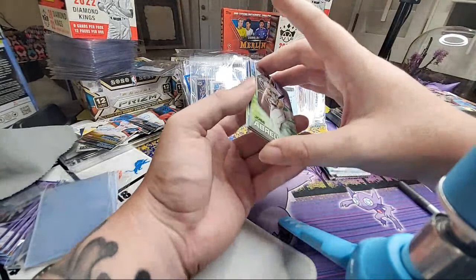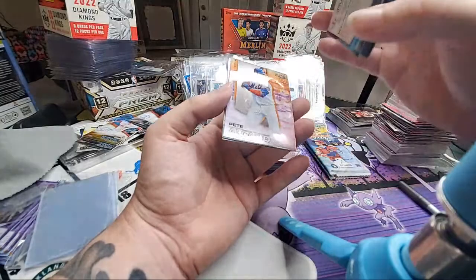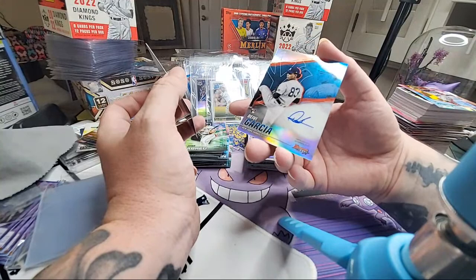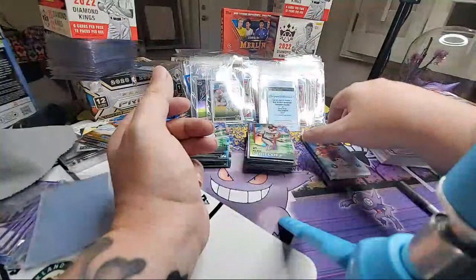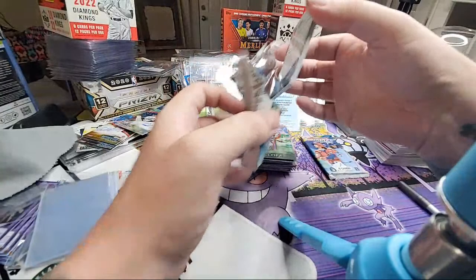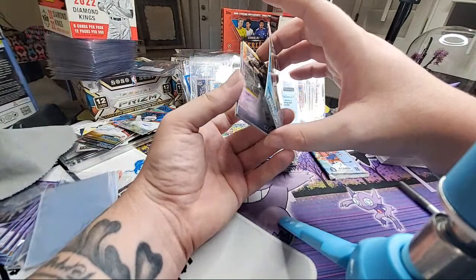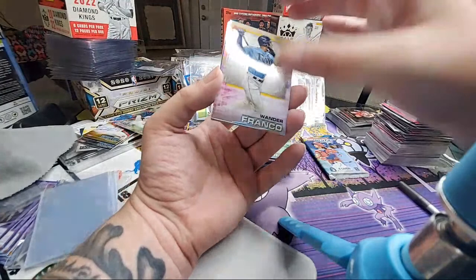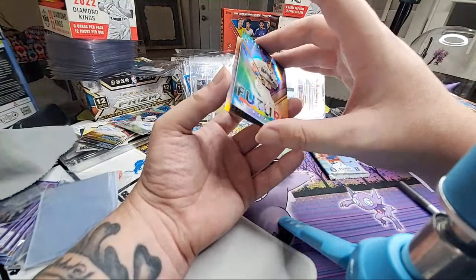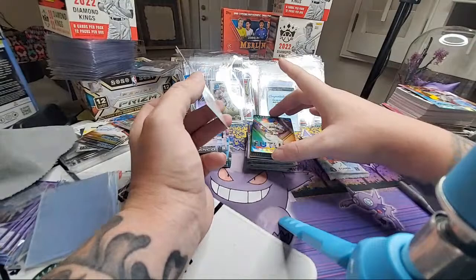Jose Abreu. So far, though, right? Jose Altuve. Pete Alonso. And, don't cheat, Devi Garcia Refractor. Okay. For the Yankees. Yankee Doodle. Alex Kirilloff. Refractor as well. Come on, Lee. Let's go. Fernando Tatis got popped. Henry Davis. Wander Franco. Jared Kelenic. This looks like it's probably numbered, or I don't know. Guess not. And a Joey Bart refractor.